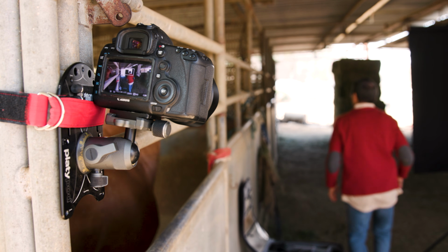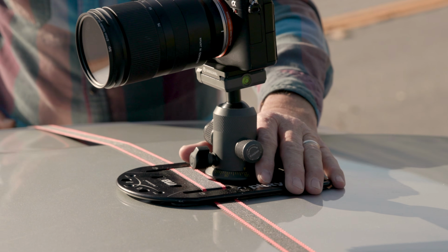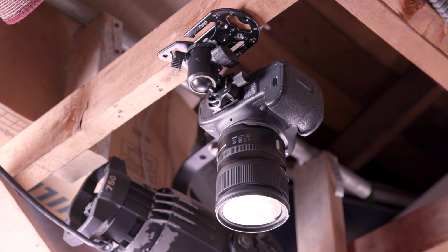Comes with a strap to put it on a pole. It comes with a little pad to put it on something like a car. It's just a very easy way to work. So the platypod is a great way to get a second camera up and not have to hire a second person. Number 6, a lav.